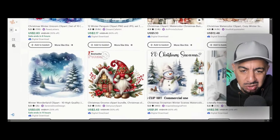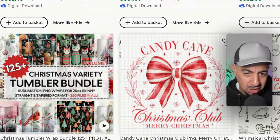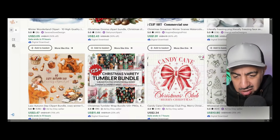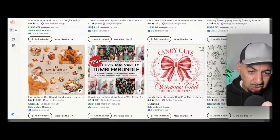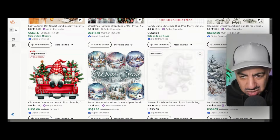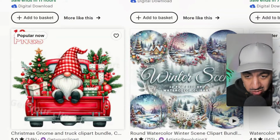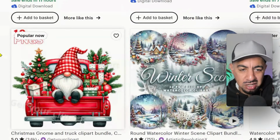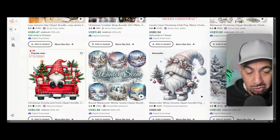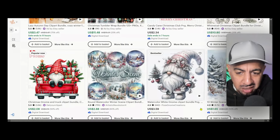Coming down, still got Christmas. So I'm seeing a few things that are making sense. I've got another coquette here, which is a candy cane Christmas club. So coquette, snowman, visually keep these things in mind. Coquette, snowman, clip art bundles. You got the truck and the gnome kind of thing that works really well. Look at that gnome with that Christmas flavor. You got this one with the gnome and the truck, and anyone that knows the truck, the gnome does work quite well. And look at these tabs, it says popular now, so Etsy is actually helping you, telling you what people are looking for, searching for, and buying. Popular now, bestseller also, right? So look out for those little indicators through Etsy.